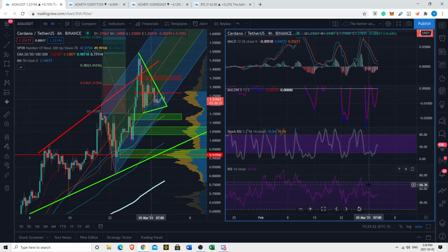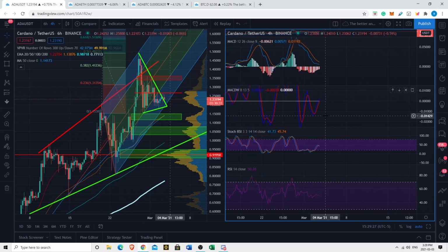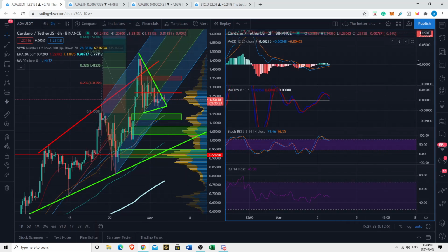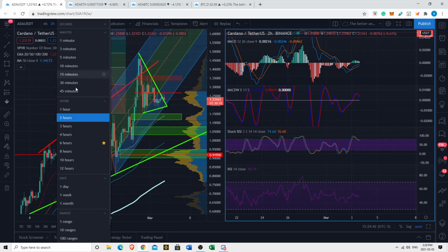4 hour. Yeah, stochastic bearish crossover, does not want to go up. Weighted MACD, let's see here. Ooh, curving down. Histogram ticking up. I don't think it's very strong. Let's take a look at the 2. Yeah, 2 hour on the way down. Weighted MACD bearish crossover. Stochastic RSI on the way down. Yep, 2 hour looks bearish.